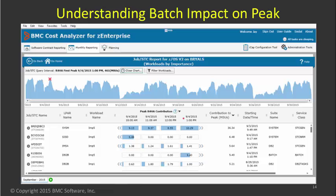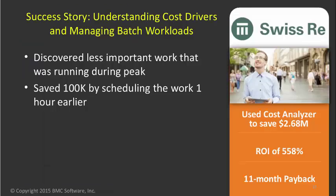And one of them, the one on the top there, stands out. It's the 36 MSUs that it's consuming during peak. And so the question that would immediately come to mind is, does that have to run then? And if we ran it at some other time, what would happen to our cost? And so that's the structured approach to start to understand what's running and what's driving the peak.